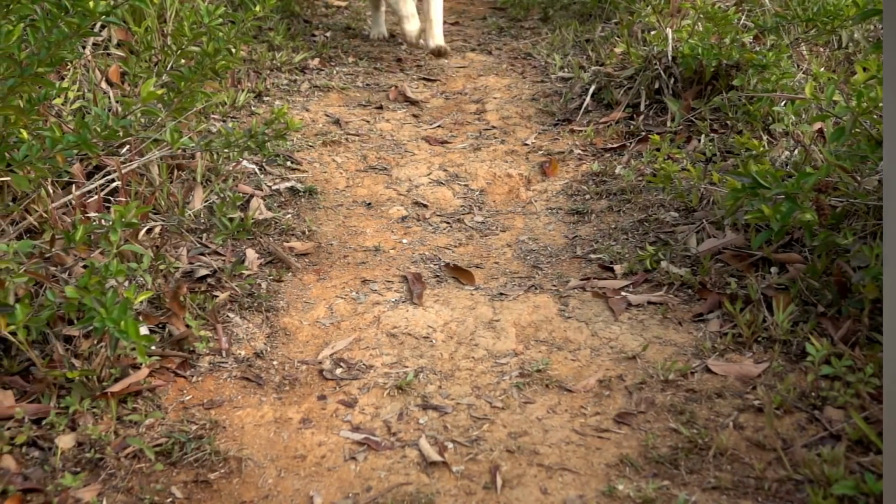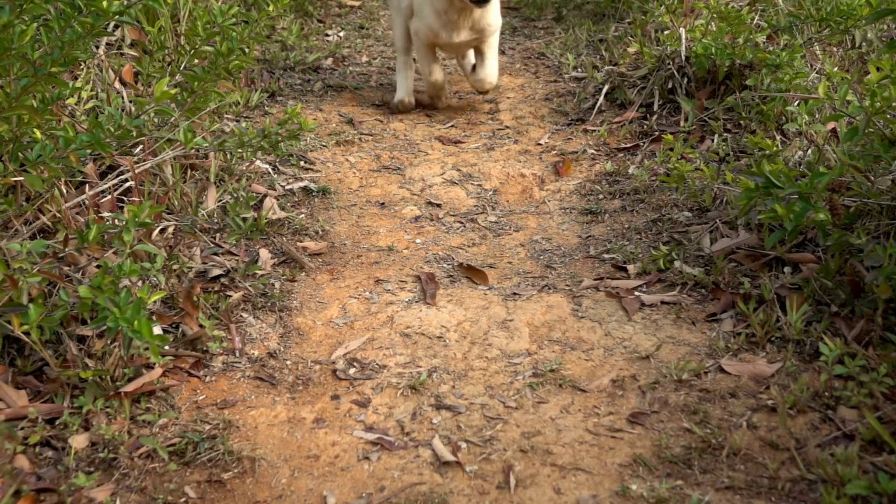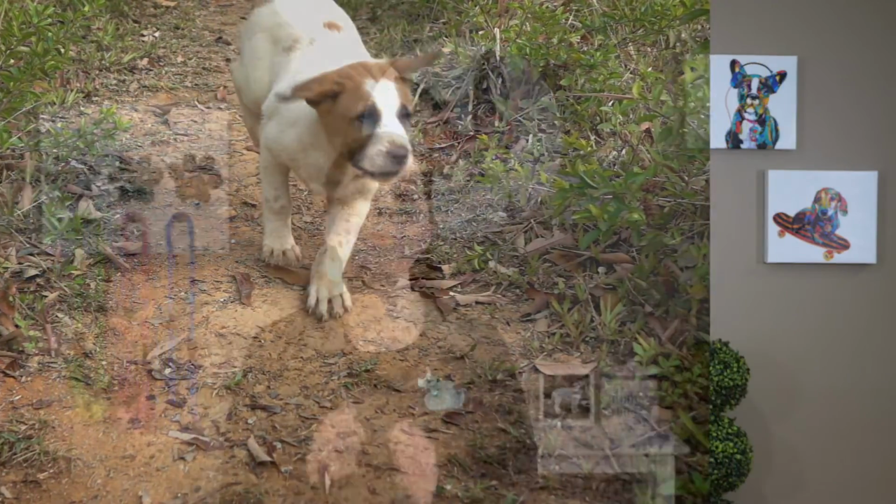You might be wondering what's considered a tough task and when would I use a high value treat? Good question. What about when you're working on recall or the come command? Maybe leave it? You want to teach your dog that it's far better to come running back to you or leave something potentially dangerous alone than it is to run away from you or pay attention to all the other distractions going on all around them.